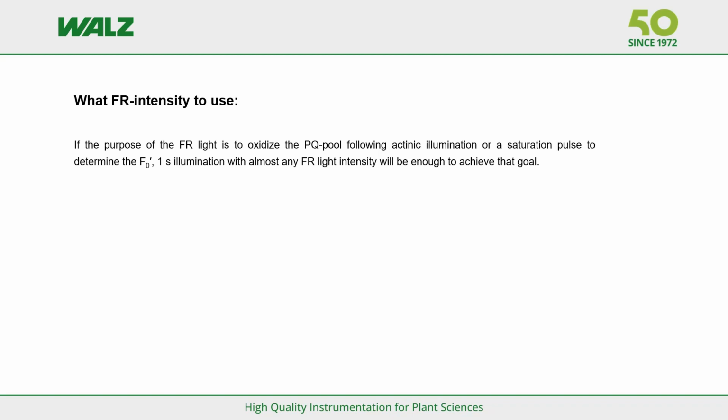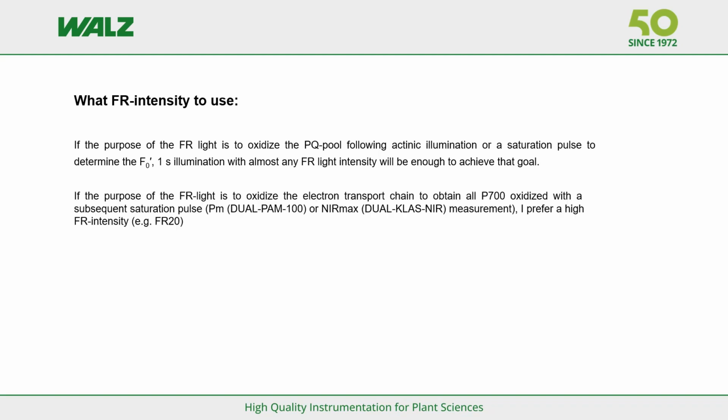What far-red intensity to use? If the purpose of the far-red light is to oxidize the plastoquinone pool following illumination with actinic light or saturation pulse to determine the F0' value, 1 second illumination with any far-red light intensity will be enough to achieve that goal. If the purpose of the far-red light is to oxidize the electron transport chain to obtain the all P700 oxidized state with a subsequent saturation pulse, that is a PM measurement for a Dual-PAM-100 or a NIRmax measurement for a Dual-Klas-NIR, I prefer a high far-red intensity, for example FR20.